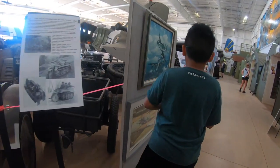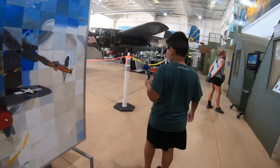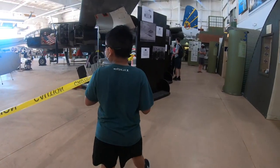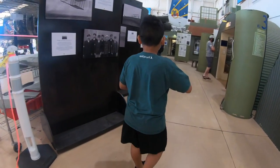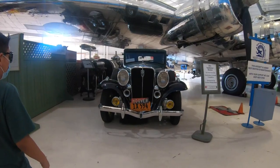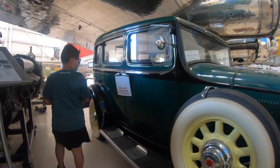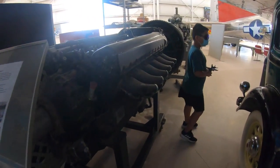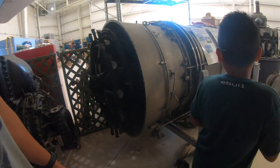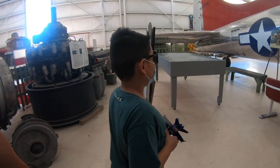It's about these bank robbers. Look, the 1932 Studebaker Dictator. This is my first time seeing one of these cars. Whoa, look at the engine. Look how big the engine is. Wow, this is a realistic engine. That's so engineering.